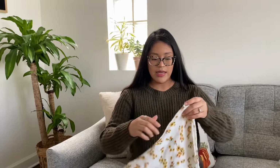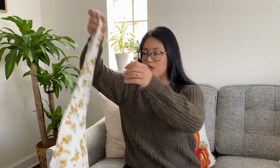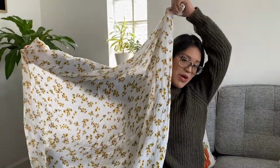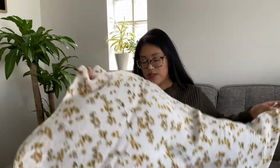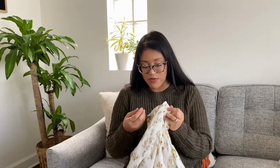So my next recommendation is a swaddle. Maybe not an absurd amount, because I know swaddles are like the number one thing that people gift at baby showers. So I do recommend the swaddle. The ones that I use are the little unicorn swaddles, and I like them because they're really big. Let me show you. So they're really big. Swaddles come in different sizes, and I love the size of this one because Lovely fits really well in it. It's super soft, very lightweight, so it doesn't overheat her in the night.